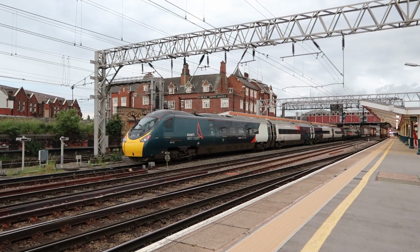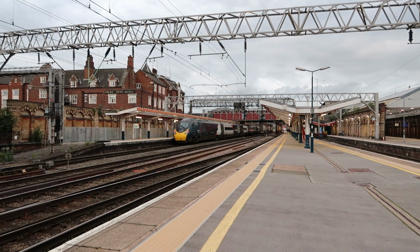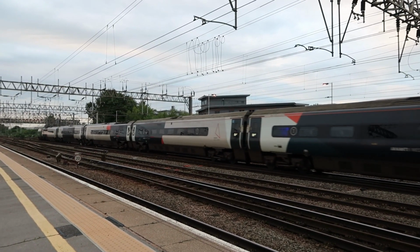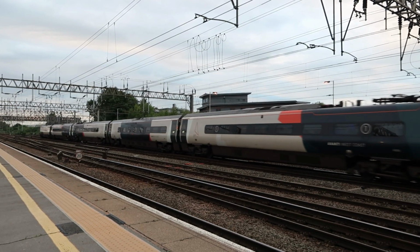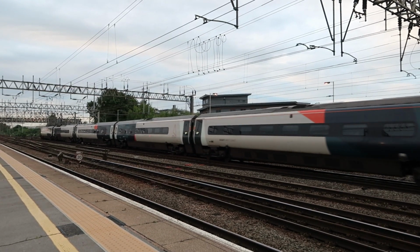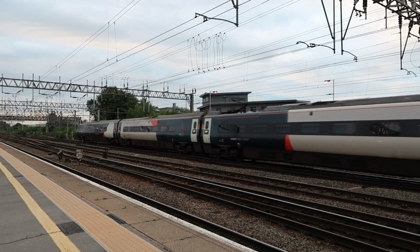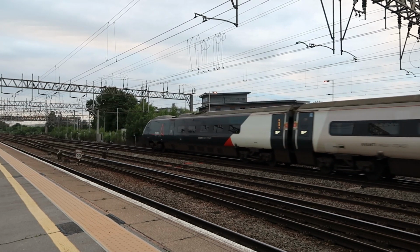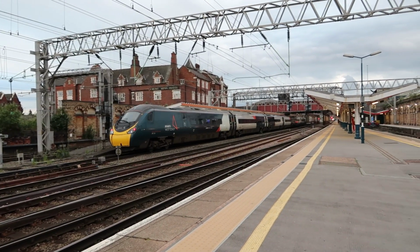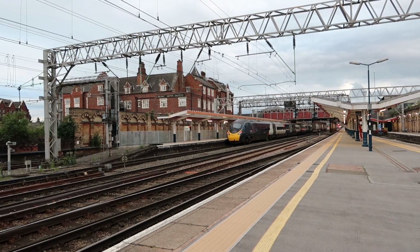The Avanti West Coast, so I think we'll miss this 197 coming up, so we will see you for what the next train to come is. Here is the Avanti West Coast from Manchester Piccadilly, 390124, to Crewe, works by 390124. So we'll see you for the next train to arrive.